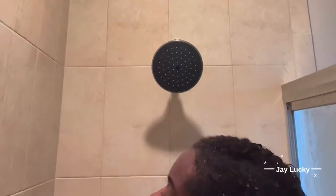Yeah, so I go in, detangle my hair all the way, make sure I get all the knots out. Yes, brush, brush, brush, rake, rake, rake. All right, and I wash it out, and then here are my results.